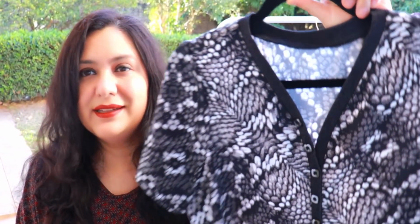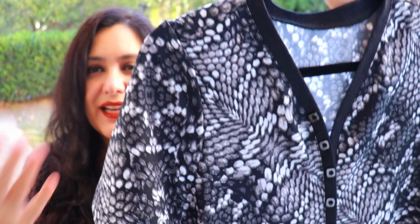My second Breckenridge Henley, this is the one that I made in an athletic knit that can also be like a swim top if it got wet. I could just easily get in there and get wet and it would dry really fast. It's made out of polyamide and spandex. This is the heaviest weight out of all the ones that I've made. It's super lovely. It doesn't cling to the body.